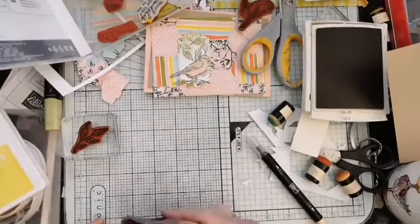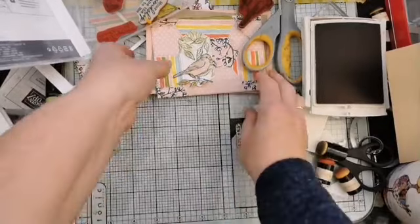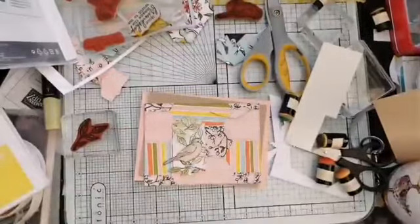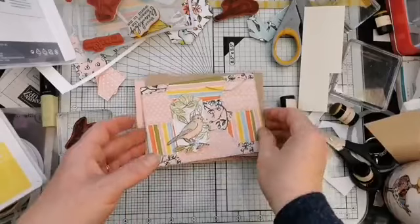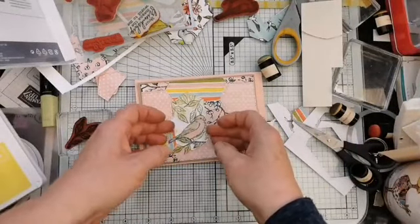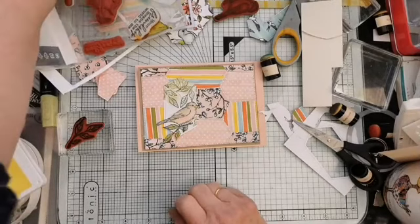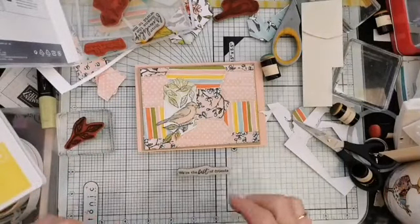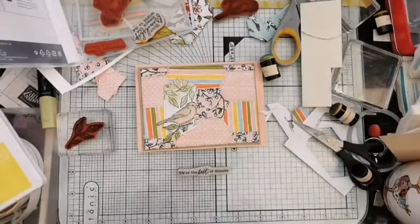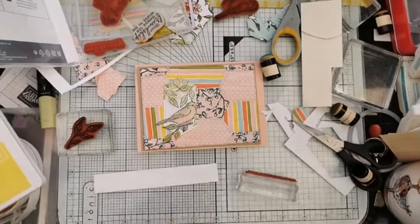Get rid of some of that ink. We've got everything all around us everywhere now. Let's try and clear ourselves a little bit of space. Hi Molly. Now I think we're the best of friends for this one, here amongst friends. We find another little bit of Whisper White. And I think we'll go with Old Olive with that as well.